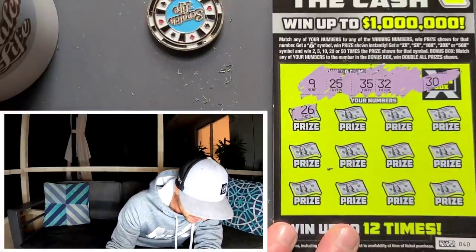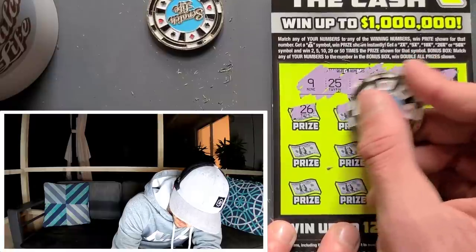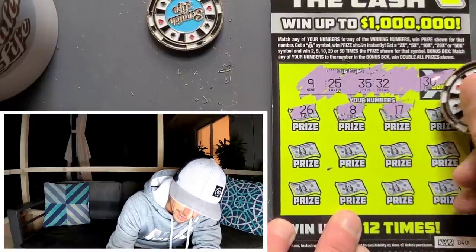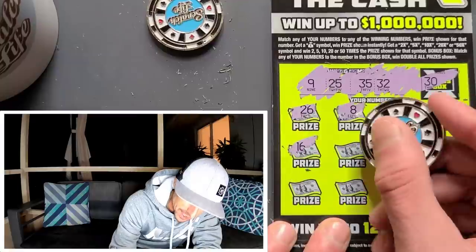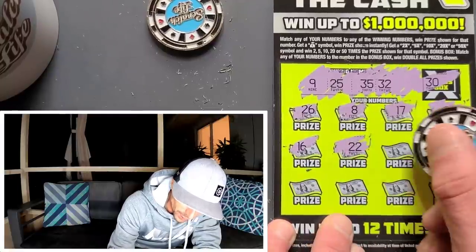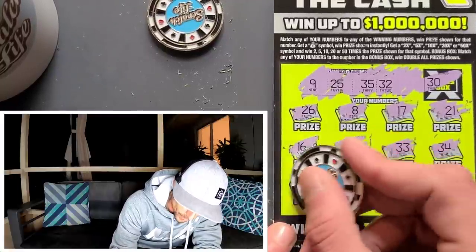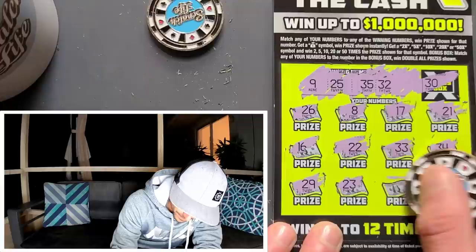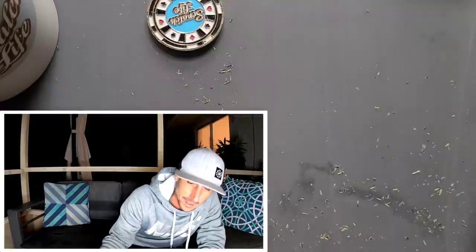The 30s actually came back with the biggest win. It's the biggest win so far. 8, one off. Now can the 40s beat it? 17. 21. Can we get a massive multiplier? 22. 33. One off. 21, nothing. All right, ticket 40.